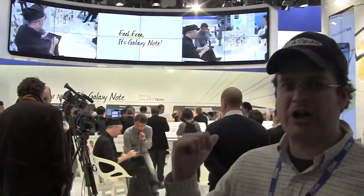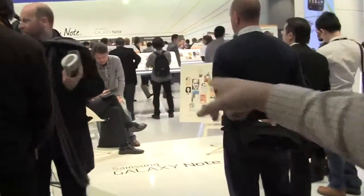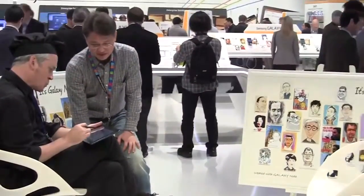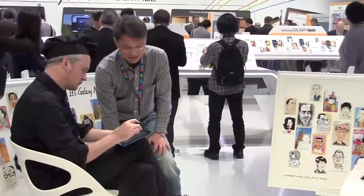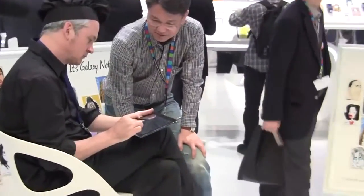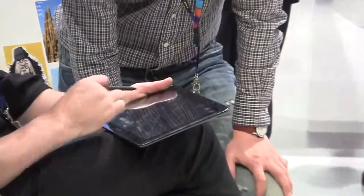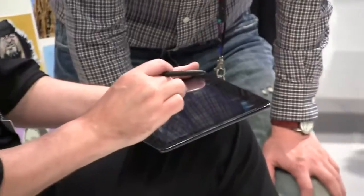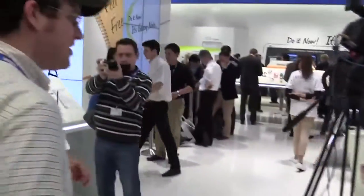Samsung at Mobile World Congress 2012. There was no Samsung Galaxy S3. I think they're going to announce it in the middle of March, but still they're really pushing the Galaxy Note. They're using the same setup as during CES in Las Vegas, so you can line up over here, and then this artist draws a picture of you, but this time not on the 5.3-inch version, but on the brand new Galaxy Note 10.1-inch. It gives you all the advantages of the Note idea in a new form factor, which is 10.1 inches.